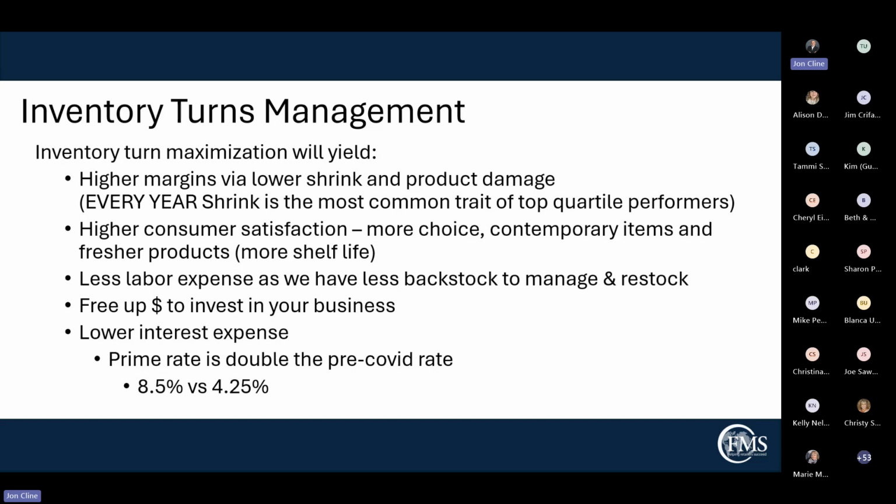Higher consumer satisfaction. I mean, nothing irritates me more than to buy some yogurt or some other product, maybe a mayonnaise or a salad dressing off the shelf, and you get it home, you realize you got 2 weeks or 2 days to use it. So higher consumer satisfaction by buying fresher products off your shelf, less labor expense because you're not constantly restocking and going back and forth and wondering what's there and what's not. It frees up dollars to invest in your business. Maybe you pay down some debt with it, right? I mean, as you can see below, the prime rate has doubled since the Fed stepped in to manage inflation.